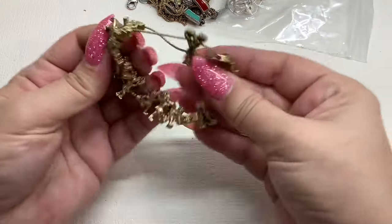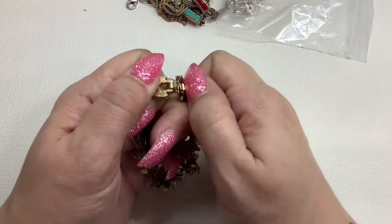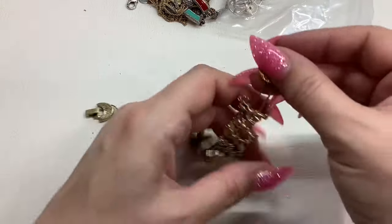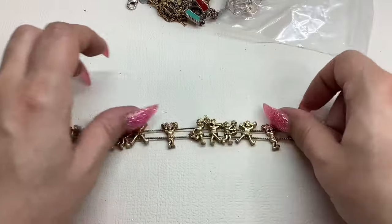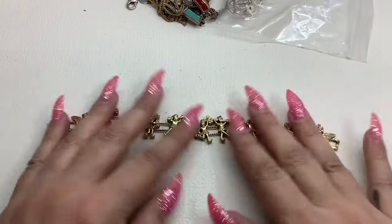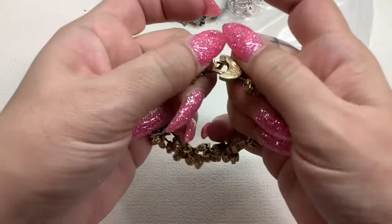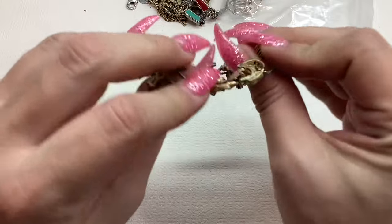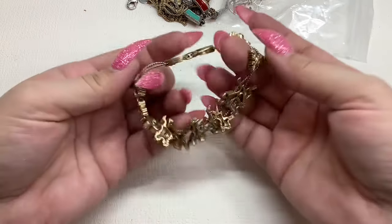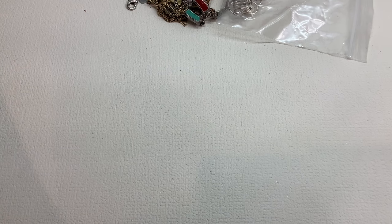What's this? All right, let me undo it. This is a Tofa, T-O-F-A. Looks like a slider bracelet. Slider charm bracelet of Cheer Girls. That's in good shape. This one is a size 7.